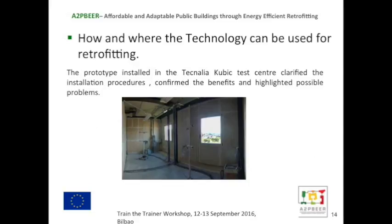Okay. For the next slides, we're going to look a little bit at the installation of the system in Kubik's test center, and talk a little bit about the installation procedures.